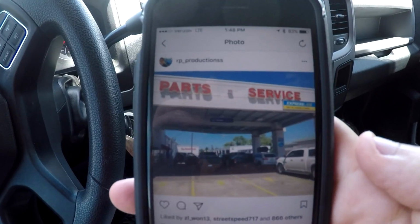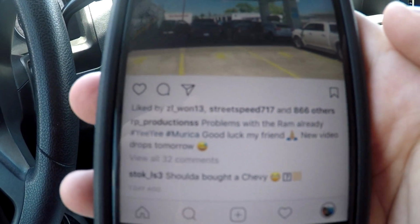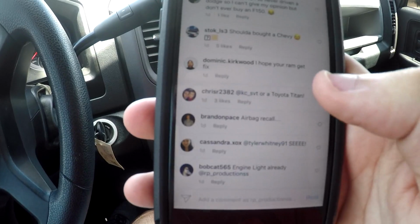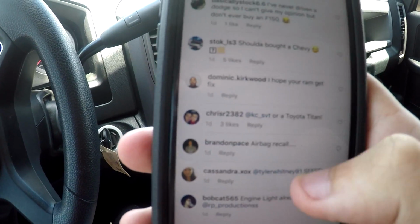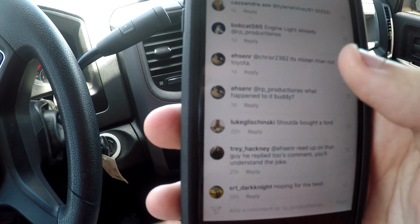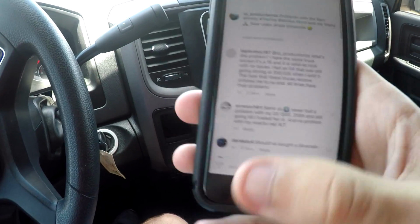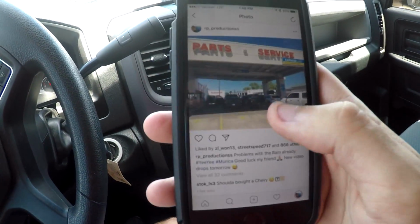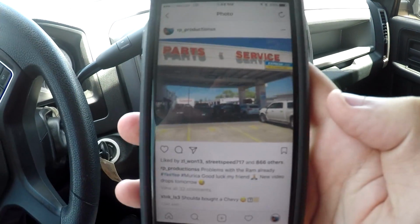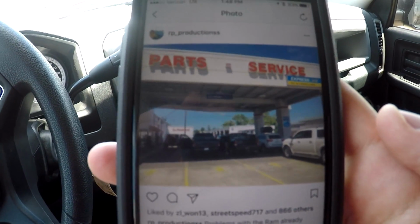Perfect. So I posted this picture yesterday on my Instagram basically saying, oh boy, the Ram's going in for service, and you guys literally in the comments just jumped to the biggest and worst conclusions, like, oh, should have bought a Chevy, should have bought a Ford, should have bought a Toyota, this is why you don't buy a Dodge. I mean, it's absolutely hilarious what these comments were saying. You guys can go follow my Instagram and read the rest if you want, but it's really funny how everyone just instantly jumps to conclusions like, yep, it's blown up, rip.